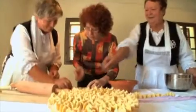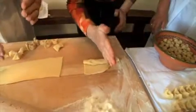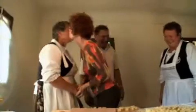Well, I was thrilled actually because I've heard of that pasta before, and don't ask me to pronounce the name. I'd read it in the guidebooks, and so it was just wonderful. I felt it was very special to be able to go and see it being made, and the women were just so friendly, and I liked their costumes.